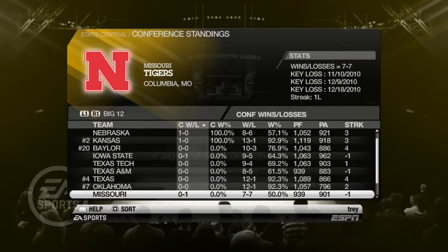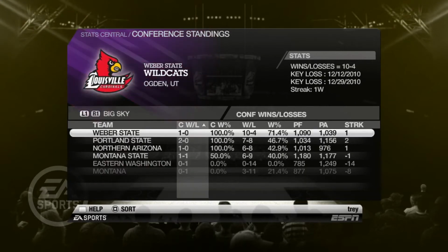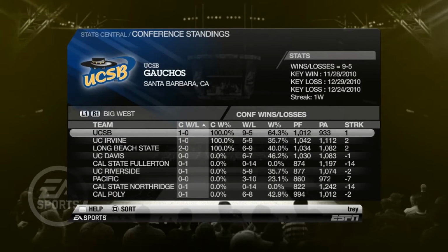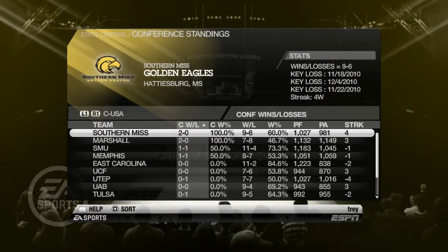I'll go ahead and show you guys the rest of the Big Ten and the rest of the conferences. If your favorite team isn't in the Big Ten and you're curious how they're doing in the second year, if you looked at them in the first year, here they are. I'll go through the rest of the list.